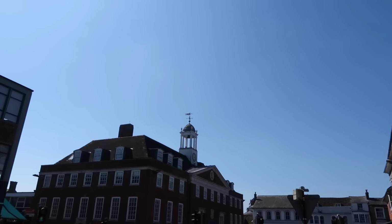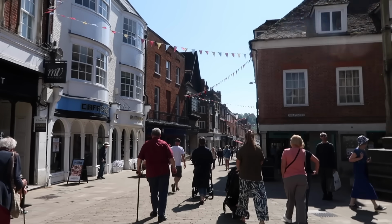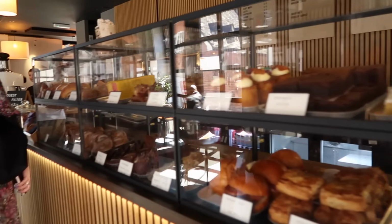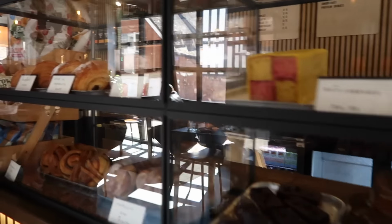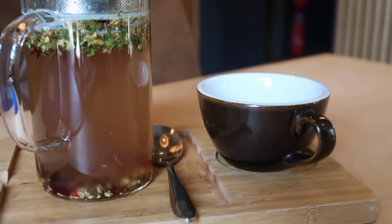Today I just wanted to stay as calm as possible. That was my only goal. I tried to avoid all caffeine. I ordered this herbal green chamomile tea thing in this cafe in Winchester, and it was served to me like this. Very fancy, I think you'll agree.